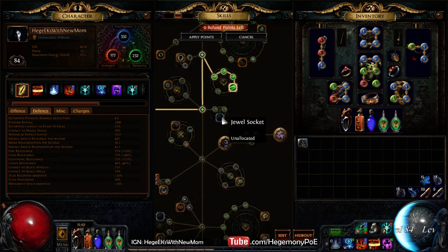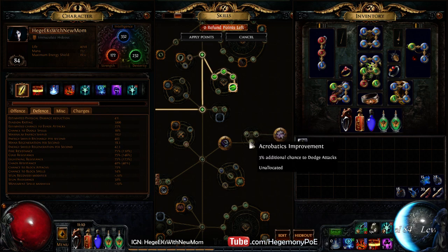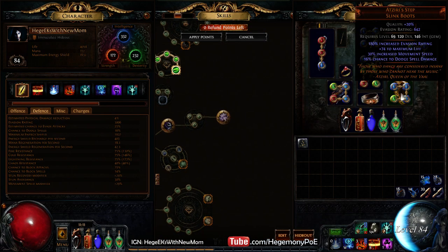We could go into this jewel socket node with intuitive leap and pick up these acro nodes. But it's important to note that these acro nodes only work when you have some amount of dodge chance. Now, a couple of ways to go around this is to probably get dodge chance as a corruption on your Itsiri's Step. Itsiri's Step is a very common high farmed pair of boots from the Itsiri boss, from the normal Itsiri.